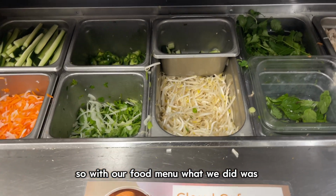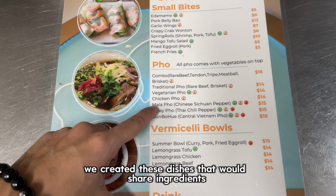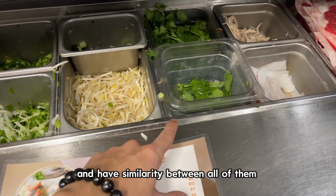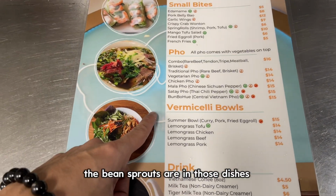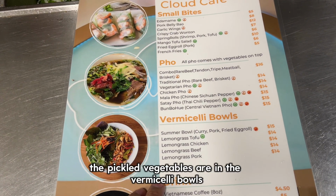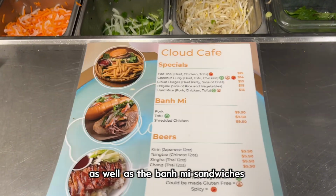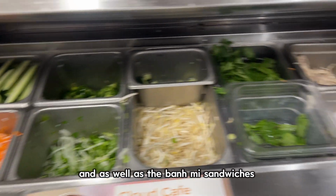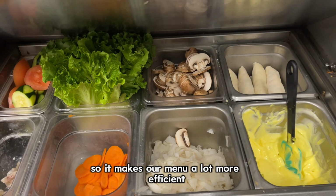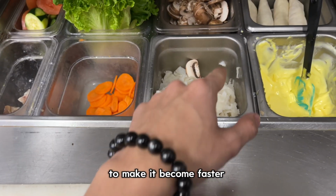So with our food menu, what we did was we created these dishes that would share ingredients and have similarity between all of them, such as the bean sprouts shared by the vermicelli bowl, pho bowl, and pad thai. The bean sprouts are in those dishes. The pickled vegetables are in the vermicelli bowls as well as the banh mi sandwiches. The cucumbers are also in the vermicelli bowls as well as the banh mi sandwiches. So it makes our menu a lot more efficient, and we can make our kitchen smaller to make it faster.